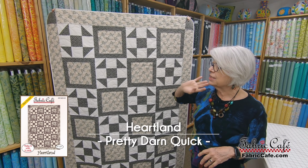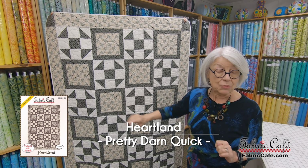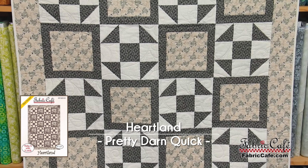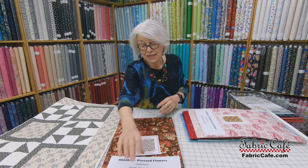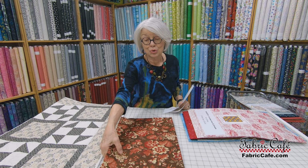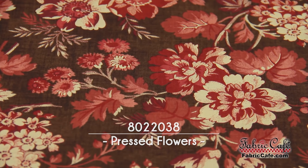Now, this pattern is called Heartland. We do not have this fabric, but we have some other fabric to show you. So we'll put this one up on the table. And this is another one that just arrived, and this is going to be such a cool looking quilt. So we have our fabric number 1.